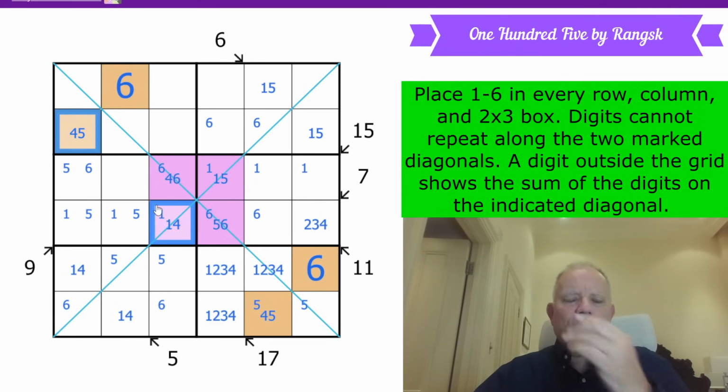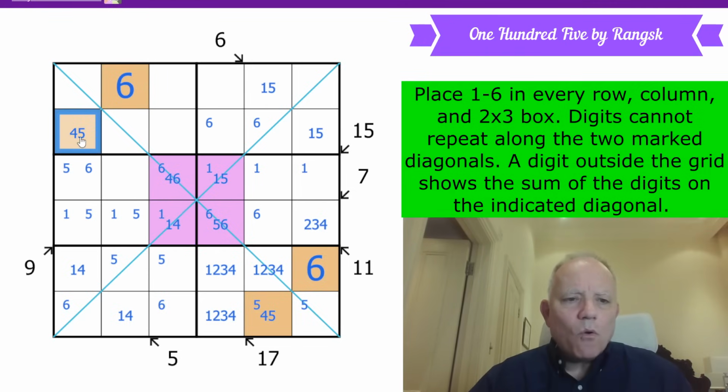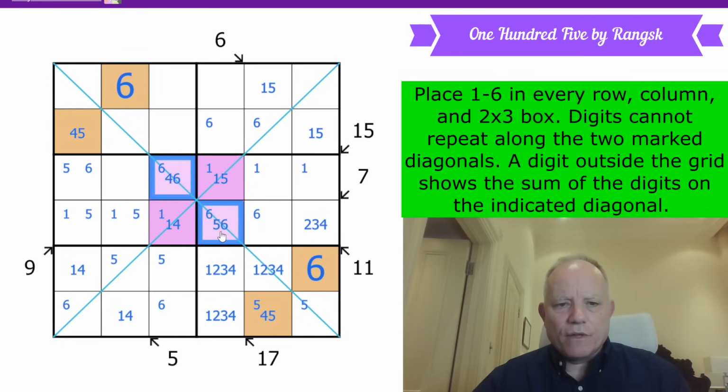Definitely going to end with 4. I think we always end with 4 here. Right, if we get that 4 here and a 6-5 pair therefore here, which we do get, that's a 5, that's 1, that's 5, that's 4. And that was based on 4 being here.